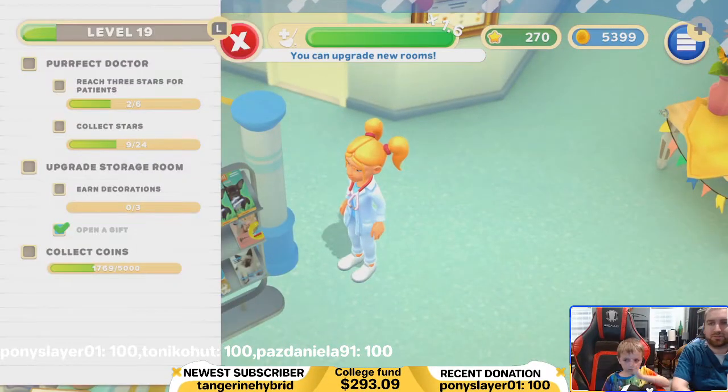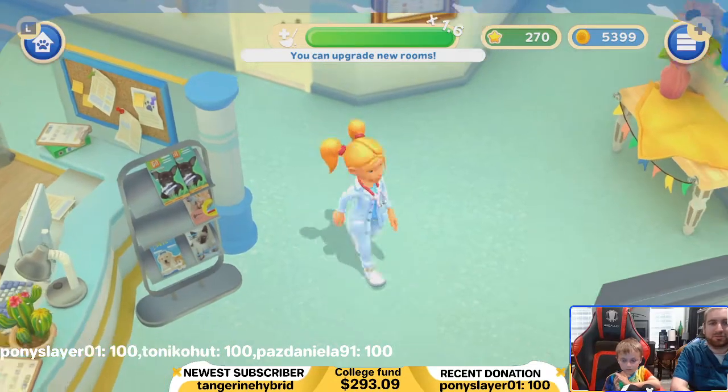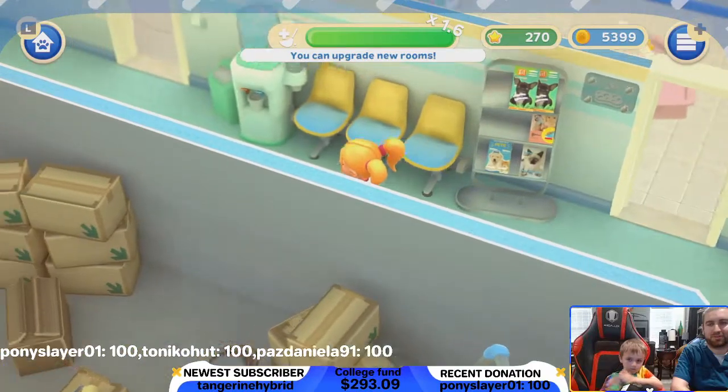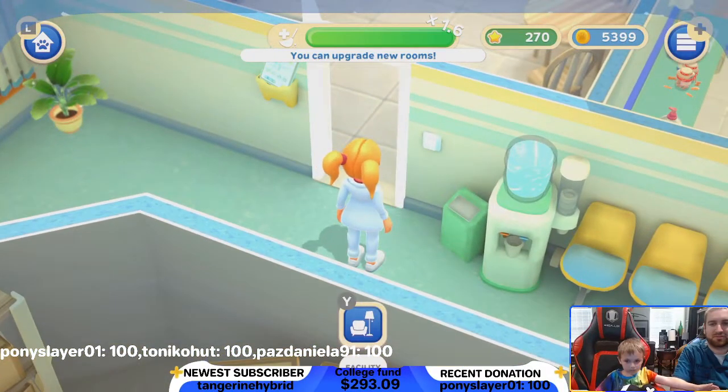You can upgrade new rooms. Okay. But we gotta save up for that staff room. We need someone to help us feed the dogs. Yep. Wait, one second, let me check.